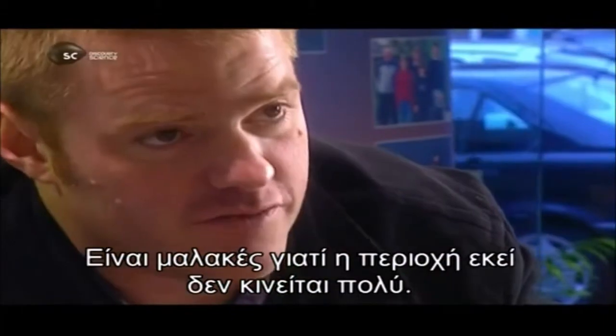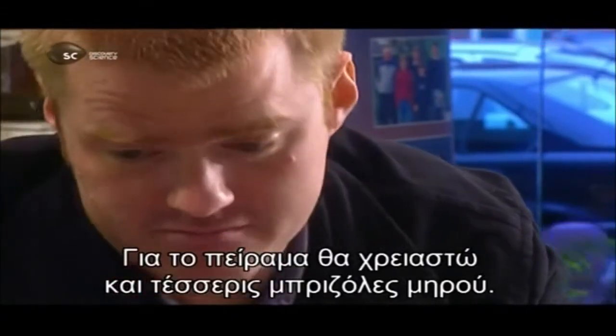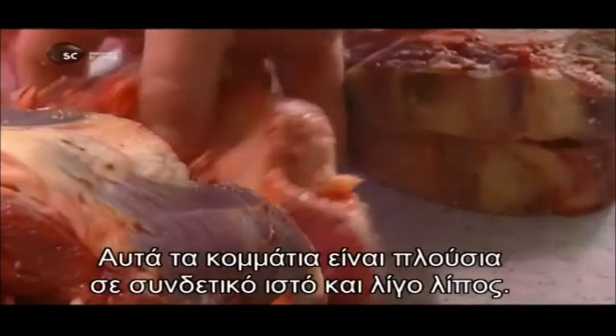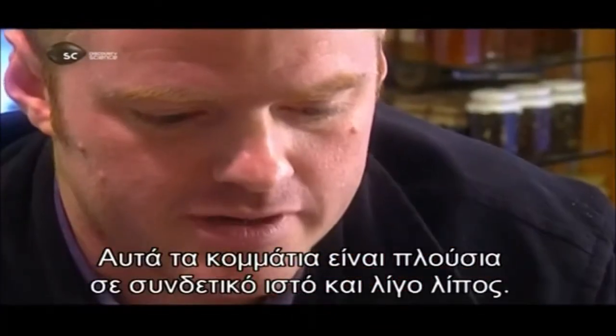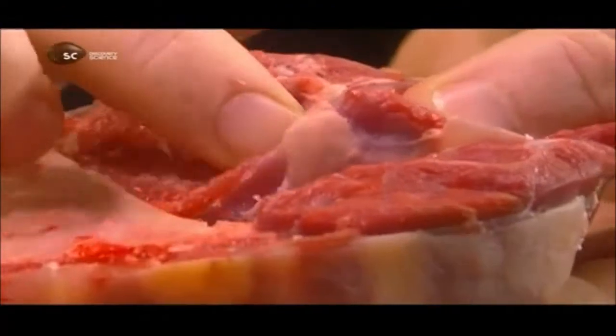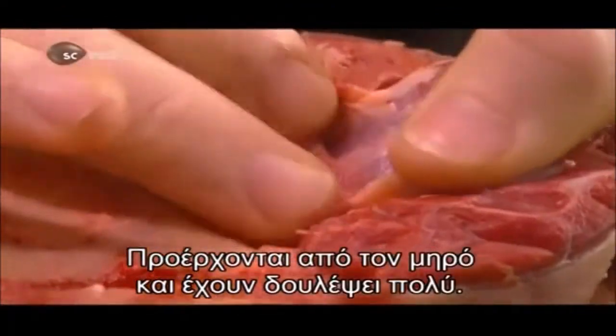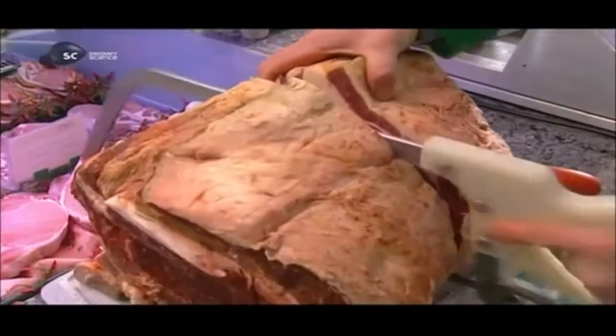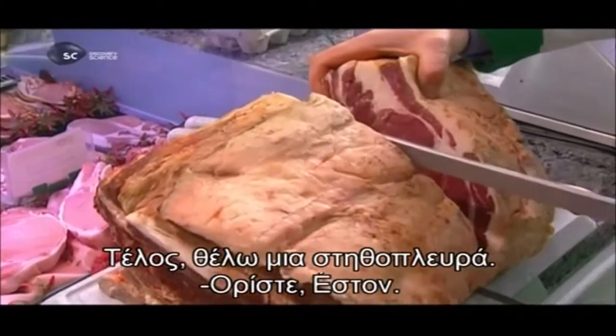For the other half of the experiment I have in mind, I need 4 shin steaks. Yeah, that'd be great. As you can see on these pieces, an awful lot of connective tissue here interspersed with some fat. It's come from the shins, done an awful lot of work, and that collagen needs to be broken down. And finally, a rib of beef.